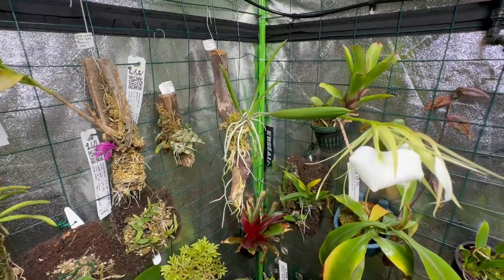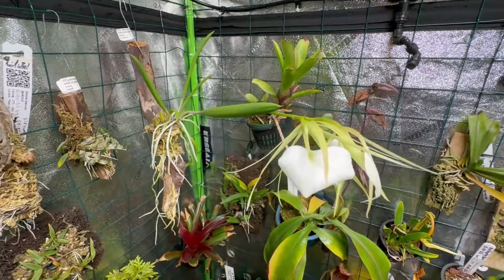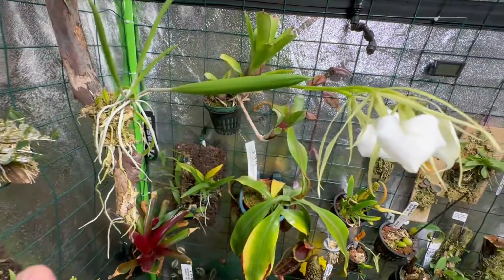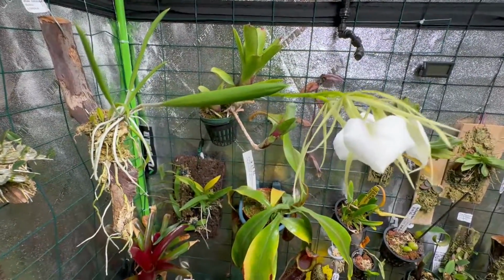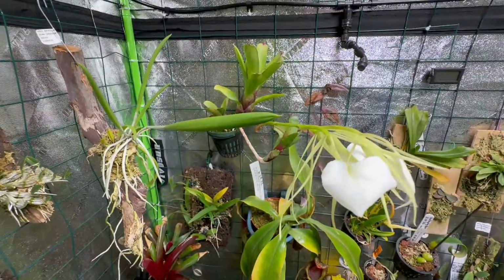I think it was on sale, or it was just pretty cheap, like less than $20 if I remember it right. And if you're a beginner, I believe this is a great orchid to start with. It's very forgiving. I am a beginner, especially in this kind of care. Again, when I was in the Philippines, I only had the dendrobiums and just put them on trees and let nature take its course.